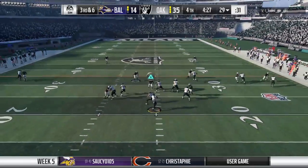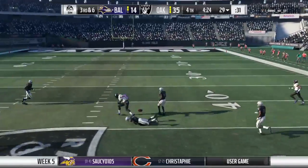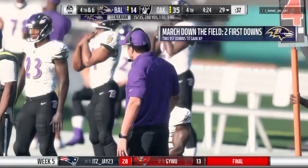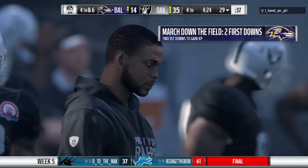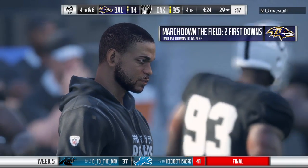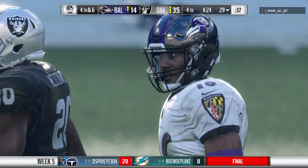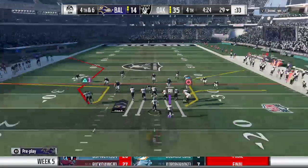Operating from the gun, Callahan. And he couldn't hang on to it through the contact. Incomplete. This defense was definitely alert to the possibility of the deep ball, and they were more than ready for it. They've got the lead, fourth quarter. Maybe can expect more passes like that downfield. A critical one here if they're going to have any shot at this thing.